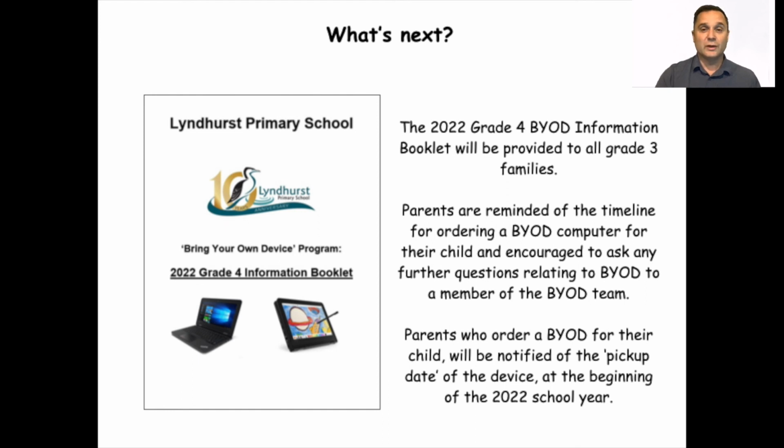We'd also love to give you that booklet when you get back as well, or when we all get back, and we'll wait and see when that happens. But look, hopefully you really find this is going to be great for your child. Have a really good think about it and read through all of it. It's got everything you need in that information booklet. Go and see Catherine at the office, and she'll be able to help you out, and she'll put your name down for those devices.